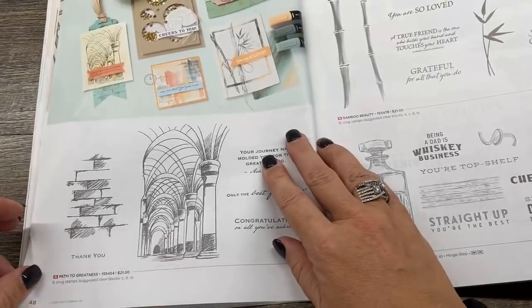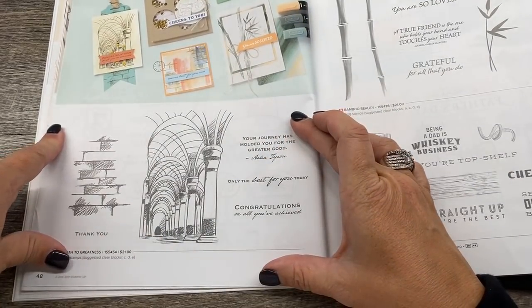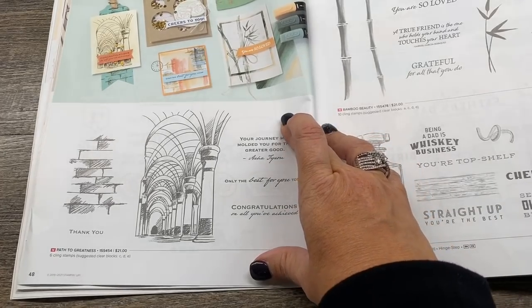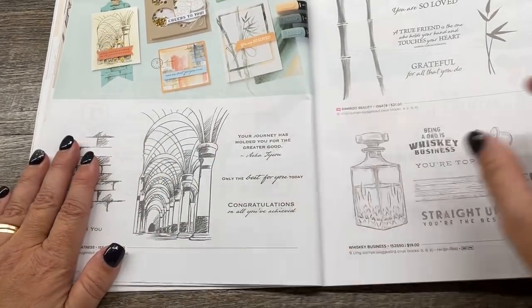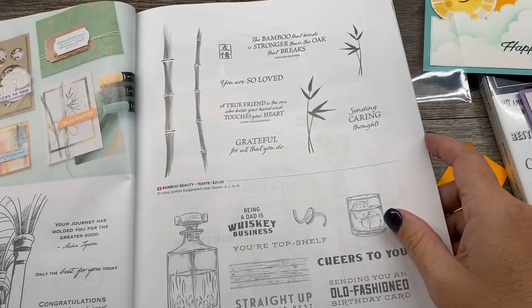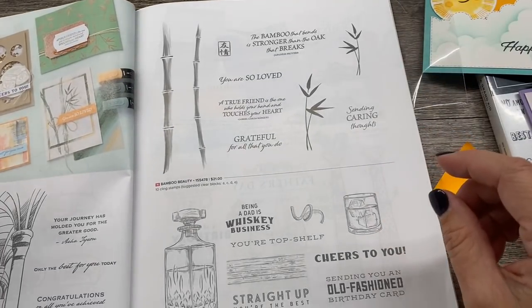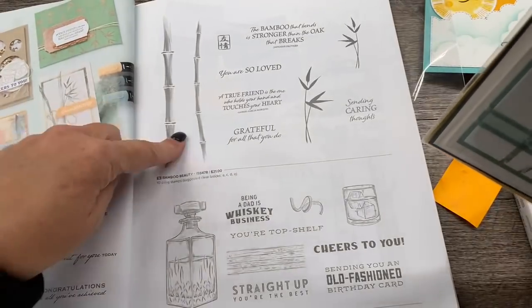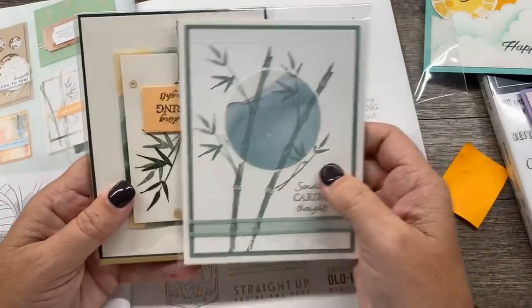Next up, the Path to Greatness. Don't have that. I think I do actually have a sample of that somewhere. I just couldn't, I don't know where it is. But this is a nice set if you're into like the architecture type stuff. Are you guys surprised to know I don't have every single stamp set? It's true.